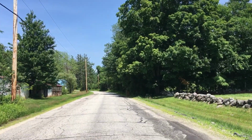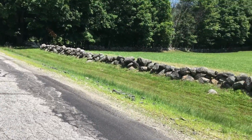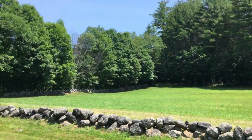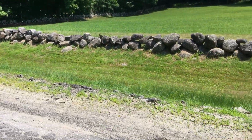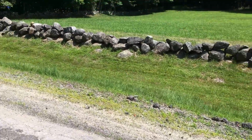Oop. I don't know if you saw the robin. I gotta finish this up when I get back to the house. Make sure I don't show any more, but when I get a little closer, you should be able to see this stone wall. It's been worked.